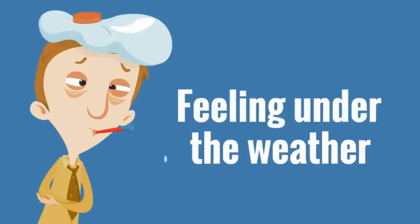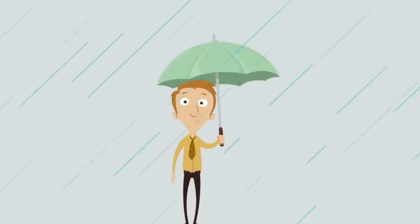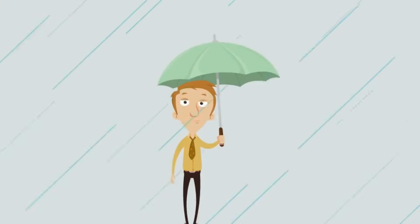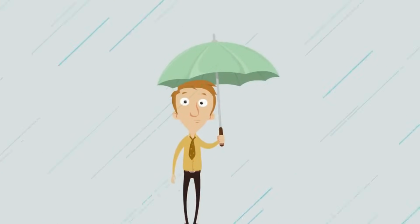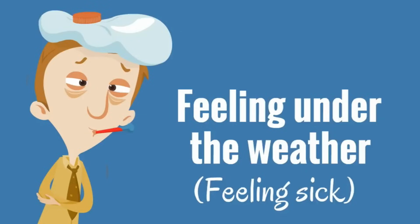Based on what you see, what do you think it means to feel under the weather? Yes, feeling under the weather means feeling sick. It's an idiom. It doesn't literally mean you are feeling like you're in a rainstorm or something. It means you are not feeling good. You are feeling sick. You are feeling under the weather.